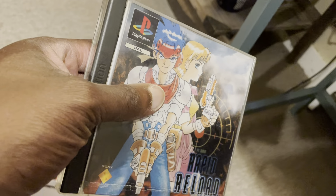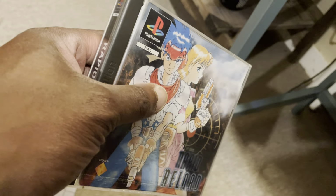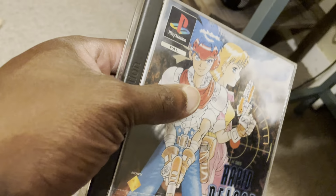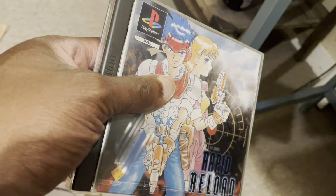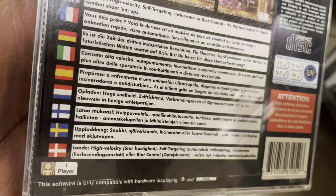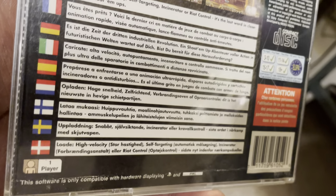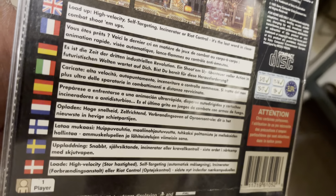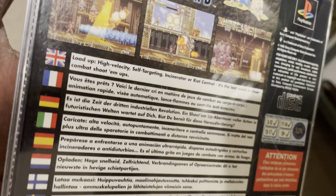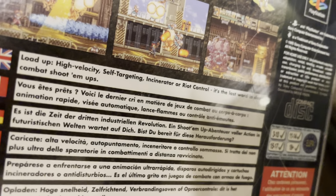Rapid Reload though, complete in box, you're really not gonna pay anything less than like $400 for this game, complete in box. I think the disc alone, if you get Rapid Reload, is somewhere around $200. And that's because Rapid Reload is the version that's translated into English. It's basically translated into all the European languages, right? French, Dutch, German, all that stuff. I picked it up because you can play it in English. So this is the English version.